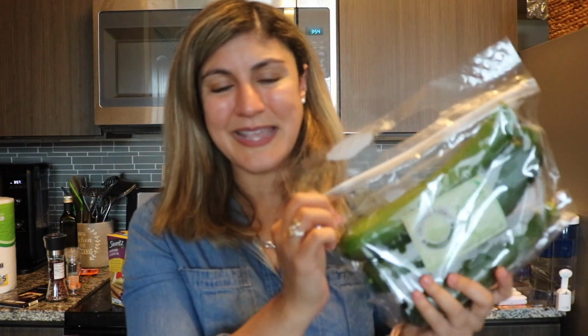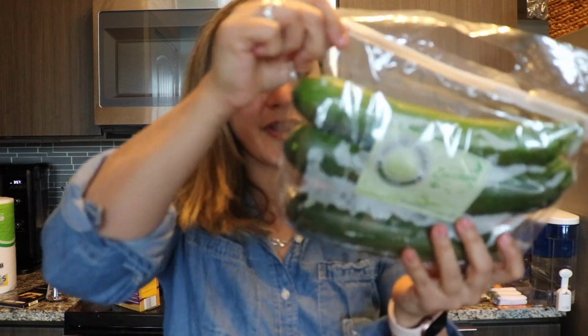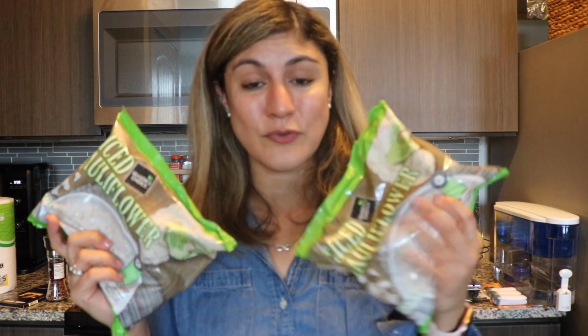And those I need to hide from my boyfriend because the moment I go off to a trip, they will be gone. And zucchini was on sale, 89 cents for a bag of 3. So this was a steal. Another staple in my house is the Rize cauliflower. Now I buy the bags in the frozen kind because they're so easy to come up with a side dish for your meals, so I keep them in my house for that.